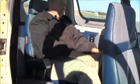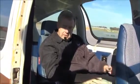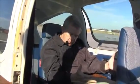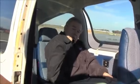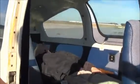And you've got plenty of room back here. I'm almost 6 feet tall, and I've got plenty of headroom. I've got plenty of leg room, and I've got the pilot seat all the way back. And these have reclining seat adjusters too, so I can even use this to take a nap. You can recline these seats all the way back if you want to take a nap on a long trip.